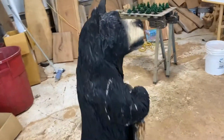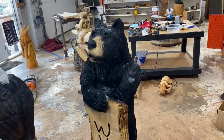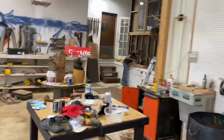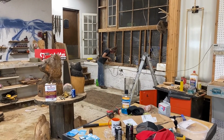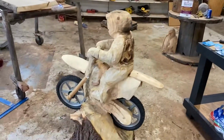And this bear, this is a really cute bear going to a beautiful log cabin. He's still got some overspray and he's in the works, as well as the dirt biker that goes to the bench outside. And Bree's working on the owl that we posted the other day for sale. She's just doing a quick name. We can't reveal who bought that, but it's going to be a surprise present for someone.